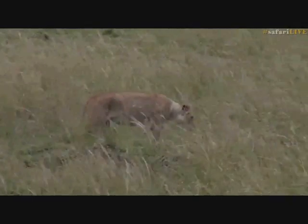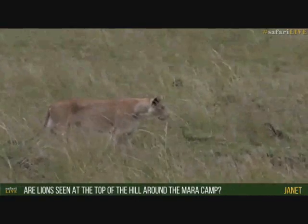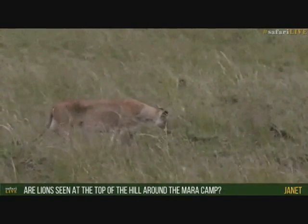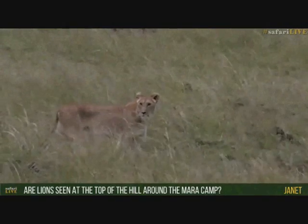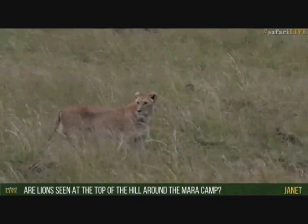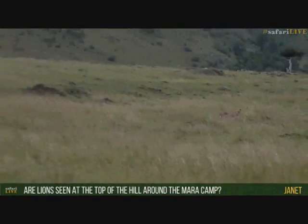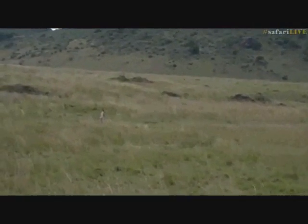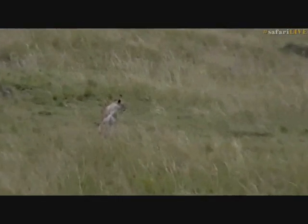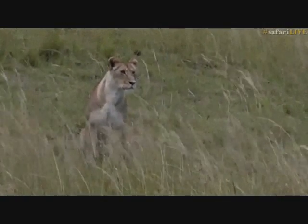Janet's wondering, are lions seen up at the top of the hill around the camps? I know lions have been seen in Angama Mara before, but generally not. Up and behind there is Maasai land, and there's lots of cattle and men in red shukas, and the lions of the Masai Mara have learnt that a red shuka is a very dangerous thing, and they tend to stay away, and even seem to be, in certain cases, I've seen them look scared from the sound of a cowbell.